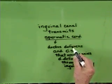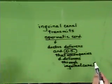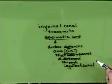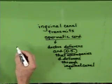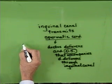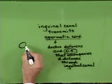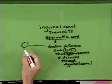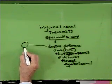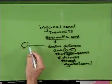Now, what does this other stuff consist of? In other words, what else passes through that inguinal canal besides the ductus deferens? If we do a transverse section through the inguinal canal and catch the ductus deferens and these other things, if this circle is going to be the ductus deferens, then there's a little teeny tiny artery and vein that run right with it. That's called the deferential artery and the deferential vein. So I'm going to draw a little tiny red circle and a little tiny blue circle here.